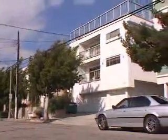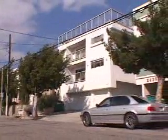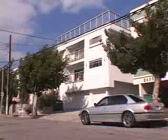At 1,201 square feet, this 2-bedroom, 2-bathroom condo could be the perfect fit for you.